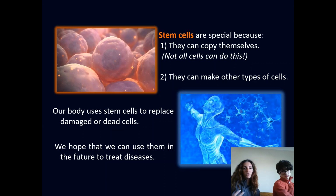So stem cells are a special kind of cell because they can do 2 things that not all other cells can do. The first thing they can do is make copies of themselves. They can multiply themselves, and not all cells can do this. It's a very special quality for a cell. The second thing stem cells can do is make other types of cells. They can turn into not just one type of cell, but like 10 types of cells, which is amazing because other cells in your body don't have the ability to do that. And we need these stem cells because they replace damaged or dead cells in the body. And we hope we can use stem cells to treat diseases in the future.